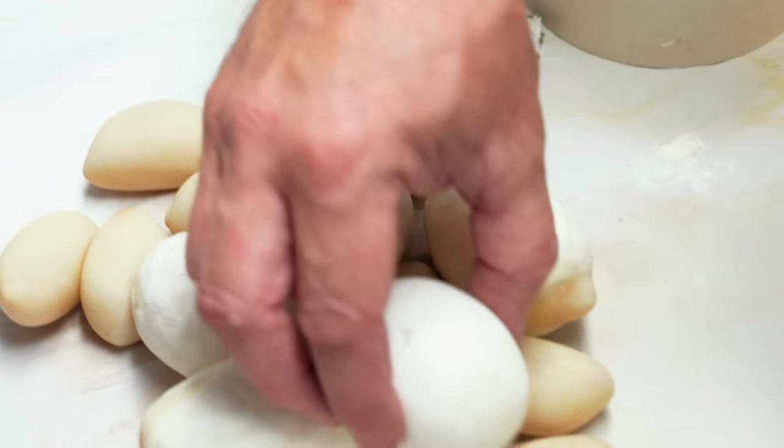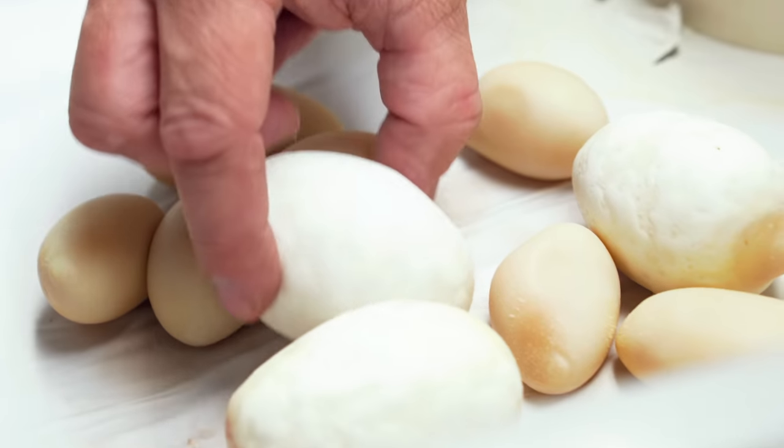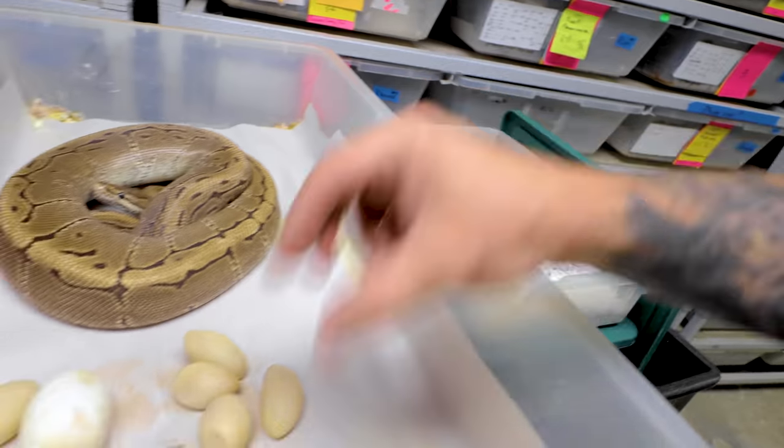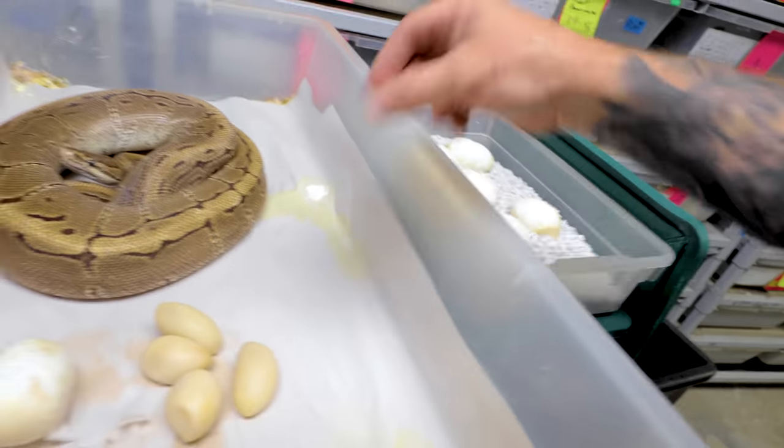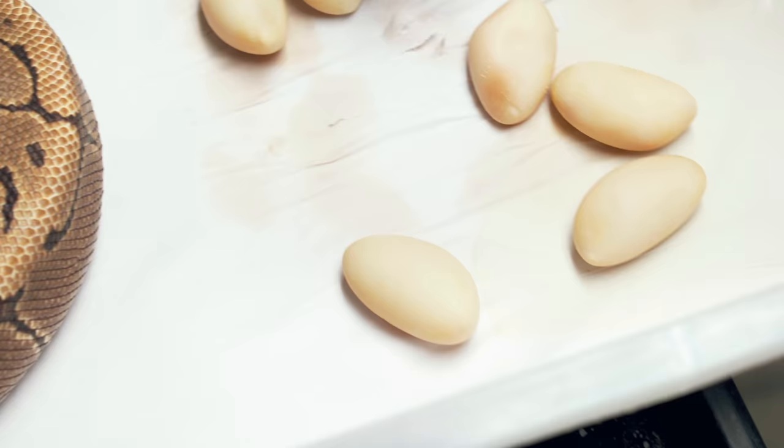I'm gonna go ahead and just remove the good eggs first, and then we'll see how many bad eggs there are. Oh my goodness, that was a monster clutch of eggs. Holy, this may be the most eggs that we've had all year, but unfortunately, they're not all fertile. Let's go ahead and see what we have. We have 2, 4, 6, 8, 10, 12, 14, 16. Are you kidding me? 16 eggs?